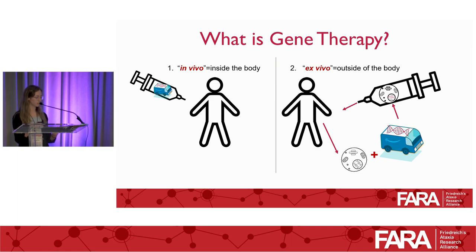So on the left, this first type we'll talk about is called in vivo, and I've just put the terms because they might come up, but what this really means is inside of the body. So for this type of gene therapy, the healthy copy of the gene, it's still in that Amazon delivery truck, is delivered directly into the body. And this is usually administered into the bloodstream or even directly into an organ.